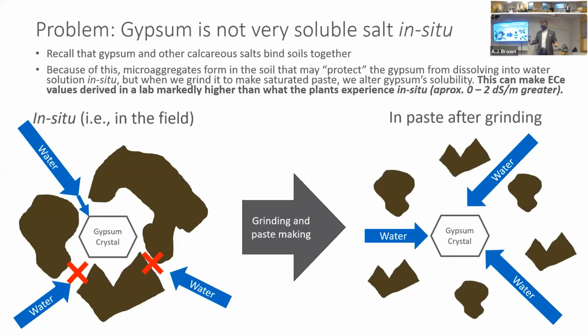But here's a problem. Our standard is the saturated paste, and the saturated paste method is actually not the perfect method, right? It's the best that scientists came up with at the time to try to figure out what's going on. And gypsum is not friendly with the saturated paste method. So I have a problem where gypsum can actually dissolve more in your lab, believe it or not, than out in the field.